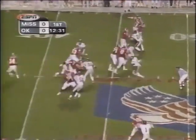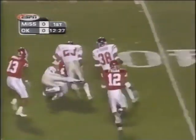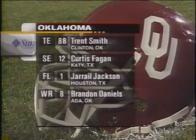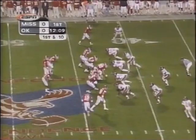Four receivers. And it's a give to Quentin Griffin, who breaks a tackle and another. And he's down to the 42-yard line. For Oklahoma, Josh Heupel, the trigger man. Quentin Griffin just got the football. You'll see some of these backs, but mostly you'll see a 3, sometimes 4 receiver set. Curtis Fagan, Jarrell Jackson, and Brandon Daniels. Daniels is your big play guy, 50 catches this year. Offensive line, very good. Romero, Smith, O'Neal, Bertram, and McDougal.